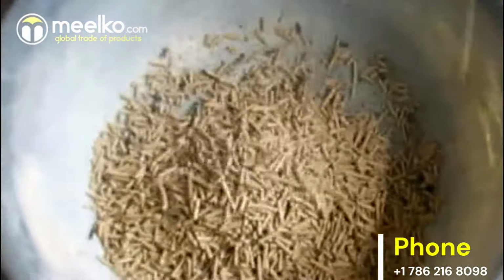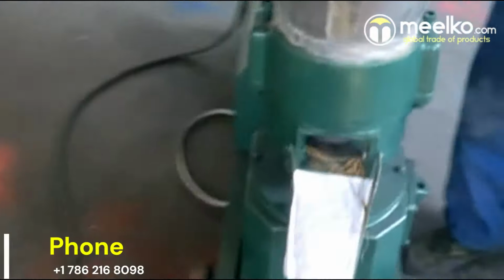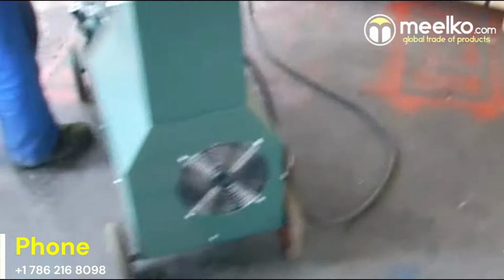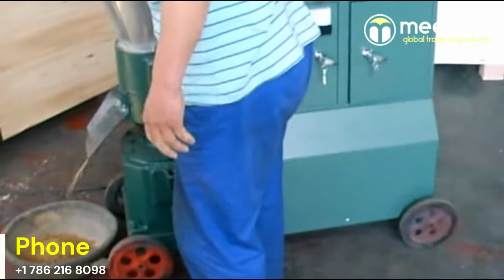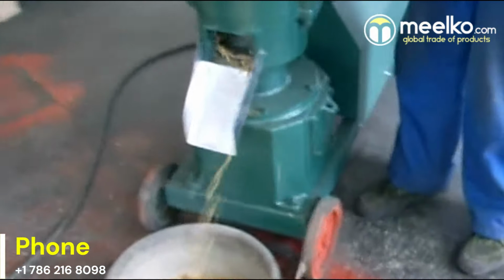The production flow is straightforward. Raw materials are crushed, mixed, and conveyed to the pellet mill, where they are compressed into final pellets. This machine is capable of pressing various materials such as grains, corn, and other feed ingredients into uniform pellets, using changeable flat dies to create different pellet sizes.